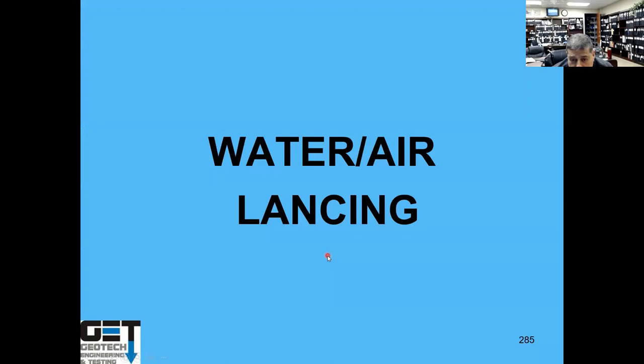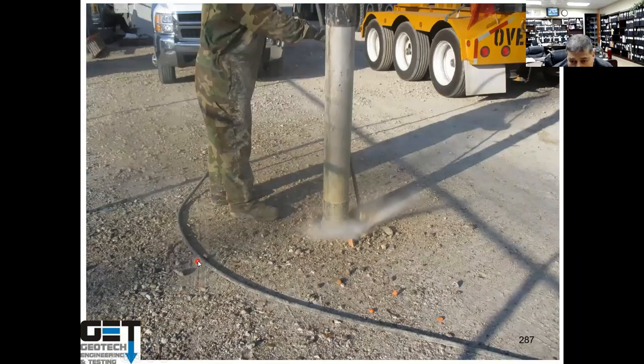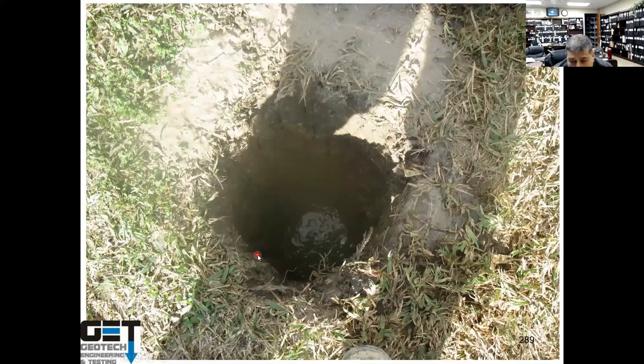You can also find out about utilities by water lancing. Basically, there are these big trucks that go either by air or water. They have high pressure water or air that they can dig holes with and see if there are any utilities in the ground. They usually go 4 or 5 feet deep.